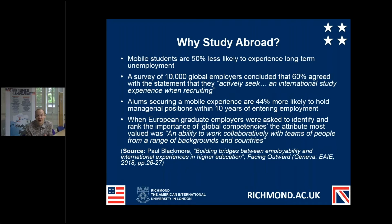And just generally, people say that if you've had an experience studying abroad, if you've been in a different environment, you're going to be more culturally aware, and you have a better ability to work collaboratively in teams and understand people from different countries and backgrounds. Obviously, we live in a global world, so these are some really great skills that you want to get while you're at university.